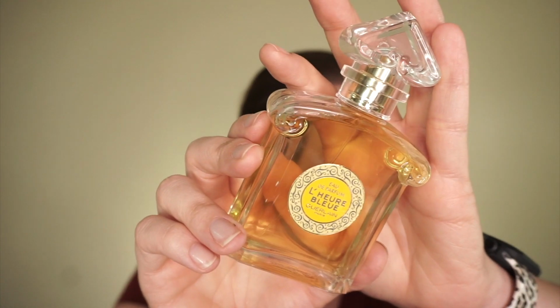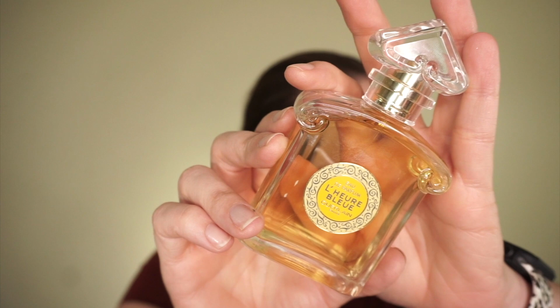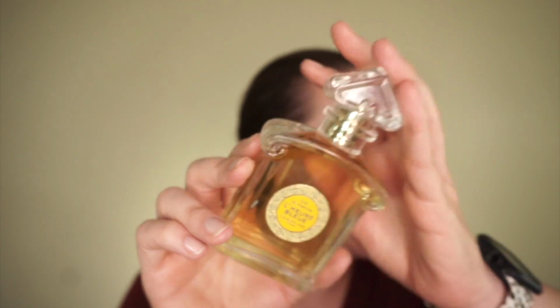The next fragrance I picked up is by Guerlain, which is, I can't even pronounce it, it's Bleue. Maybe I'll find someone online who can pronounce it and I'll put it in here. Bleue. It's French. I can't pronounce anything in French. I don't speak French.